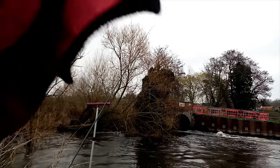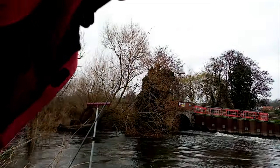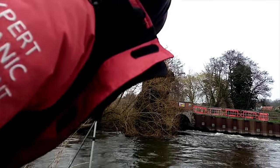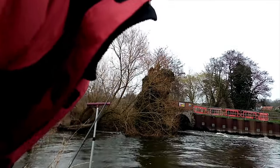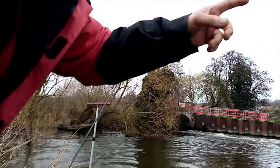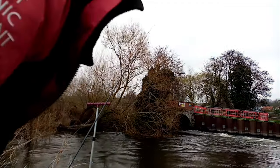I'm going to give it one more cast and then I'm going to move. There's a little bit of green over there, nothing dry. It's on something like fallen reeds and stuff, so we've got the flow coming through here quite fast. And then towards the end of this bowl, it sort of steadies up a bit.